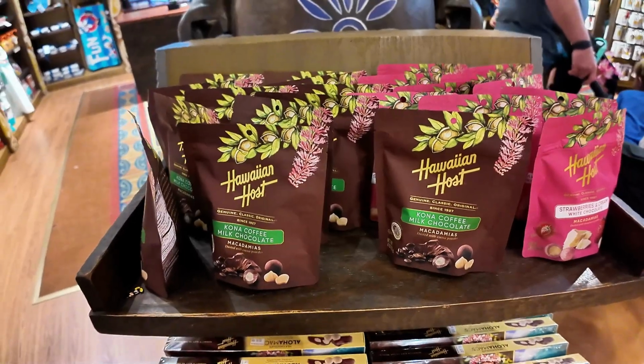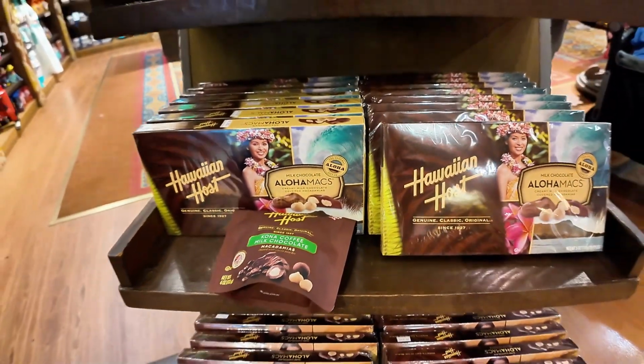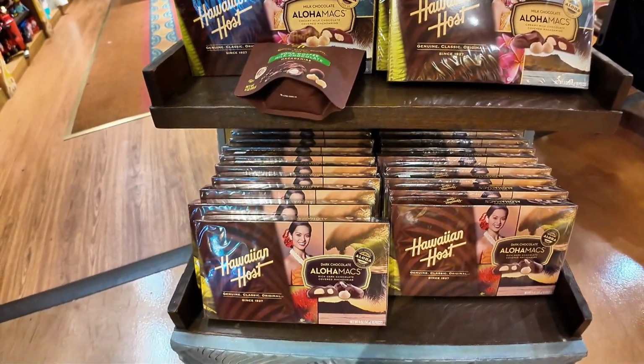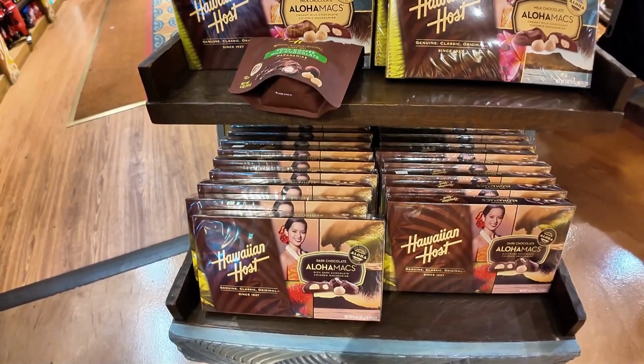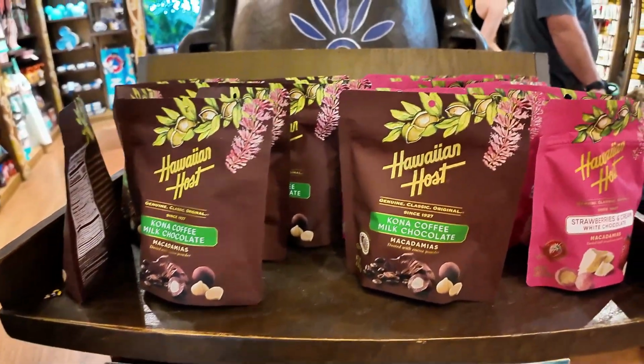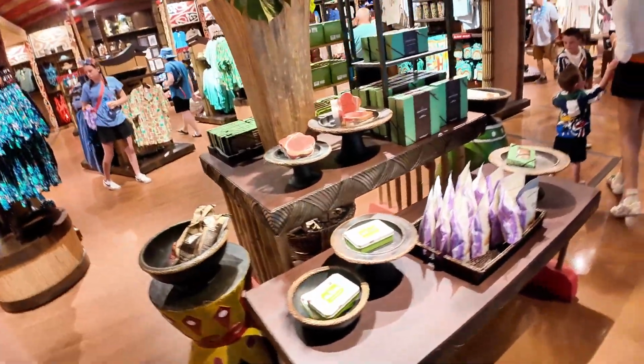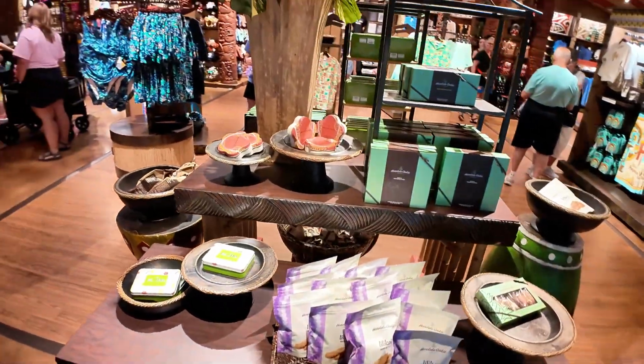One of the things really cool about Boutique is they get a lot of merchandise from Aulani, Hawaiian merchandise. So all of the chocolates. Look at the macadamia nut, dark chocolates. Oof, you're tempting me. I should not be looking at these items. Strawberry and cream white chocolate macadamia. Sounds delicious. Also, more items straight from the Big Island.